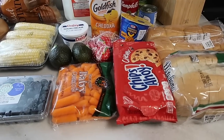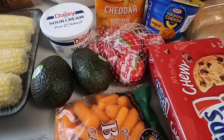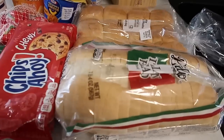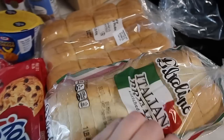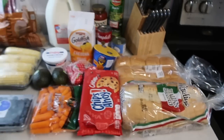Picked up Oliver some, I almost said chips, cookies. He loves these, the chewy Chips Ahoy. And then he also loves these Babybel cheeses. I don't know if I already said it, but we're doing roast one night, so I got some carrots. And then I told Will I wanted to try some thicker bread, and he picked this up. And it's the Italian bread, so I'm hoping that's pretty good. And then also just some dinner rolls to go with all of our dinners. So that's our little grocery haul for the week.